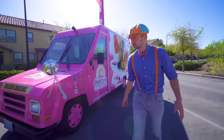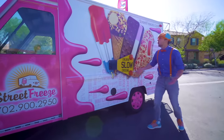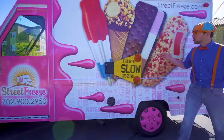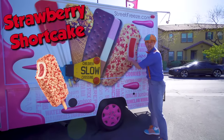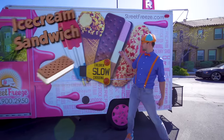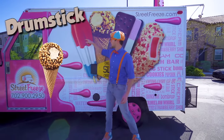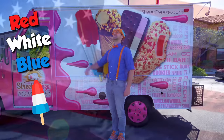All right, now let's learn the parts of this ice cream truck on the outside. Whoa, it's so colorful. Whoa, and look, there's some ice cream right here. We have a strawberry shortcake, we have an ice cream sandwich, we have a drumstick, and we have a red, white, and blue ice cream.